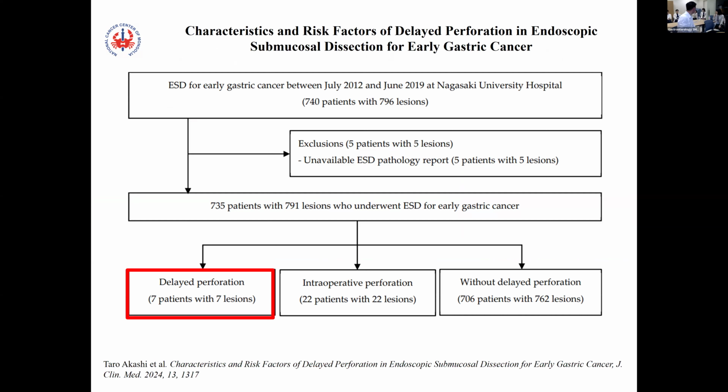I have a question. Is there any hypothesis why more delayed perforation occurs in certain places of the stomach? Maybe the approach or blood supply is poor? That is an absolutely good question. Can I answer? It's been reported that the blood supply is quite different, and the thickness of the muscle layer is different. But till now, I haven't found satisfactory, steadfast scientific evidence of that issue specifically. But there are a lot of hypotheses.